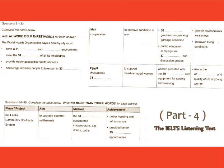Right. The first project I'm going to discuss took place in Sri Lanka, and this project was called the Community Contract System. Its aim was to improve the places where the poorest section of the population lived, the squatter settlements. Basically, the problem was lack of infrastructure, things like drains, paths, wells for water and so on. So, a program was set in place to construct this infrastructure.